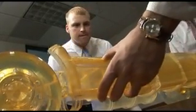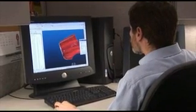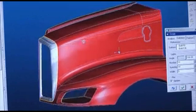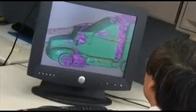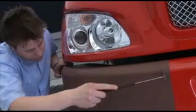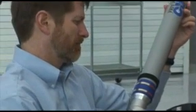The T660 development team used state-of-the-art technology to create a bold new concept. Advanced computer programs give stylists free rein. Simulation programs make the wind tunnel obsolete. Clay models are shaped, scanned, and converted to data with incredible accuracy.